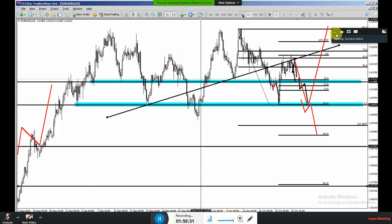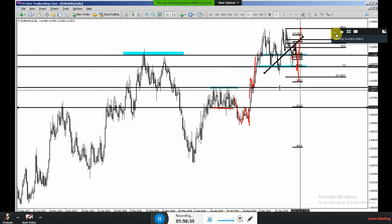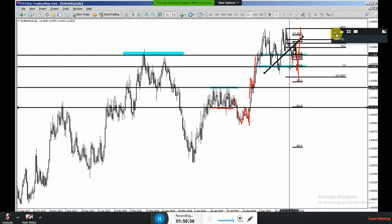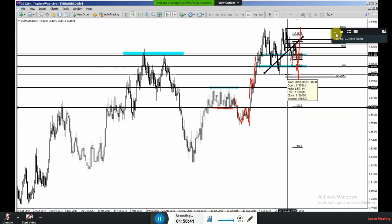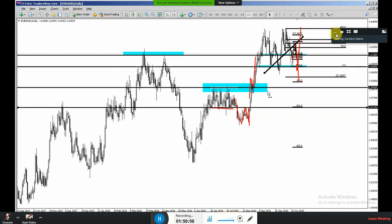So that move could happen. If we break down 614, where's the next level of support I'm going to take it to? 588. I could take it down here to 598, but 588 is where previously price made a big move. Facts. All right, so that's EA.